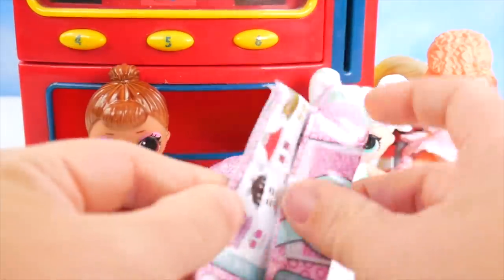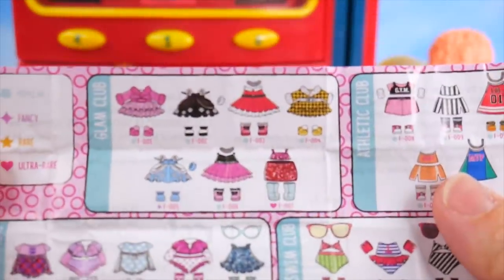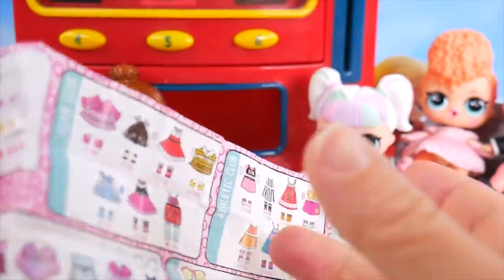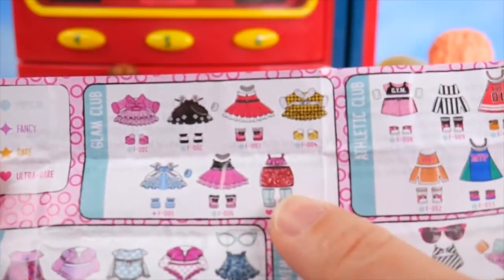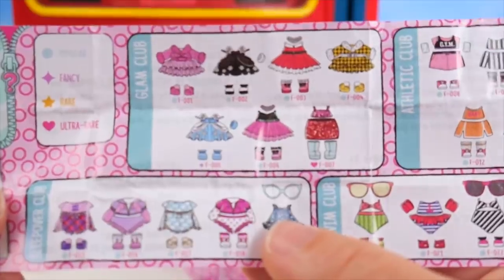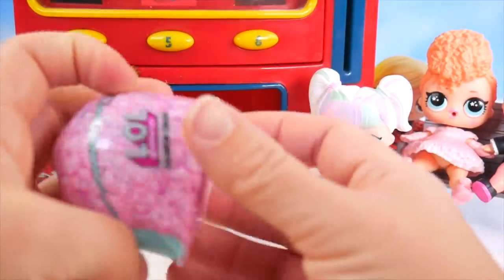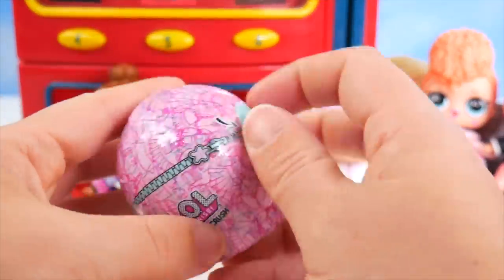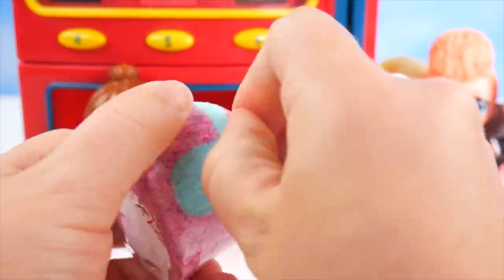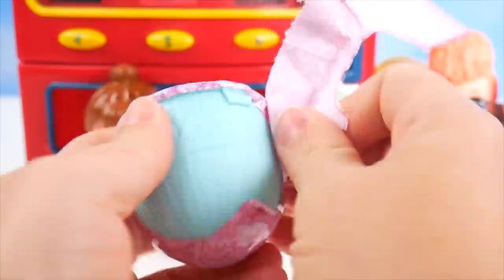Just as a reminder, I'm gonna take a look at my guide and see what kind of clothes we can get. So we can get something from Glam Club, and each group has something sparkly, so there is a sparkly outfit to get. Then up there is the Athletic Club, Sleepover Club, and Swim Club, yes! So we're gonna see what club our outfit is from. See how our dolls like it. They come in this really cute laundry basket.